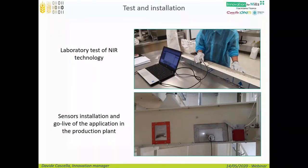Before using the sensor in the plant, a phase of testing was carried out. We made a laboratory prototype to simulate the continuous flow of the product in order to test the probe and its operation. In the first picture, you can see the MicroNIR software running on the laptop during the test. After this phase, probes were installed into the plant.